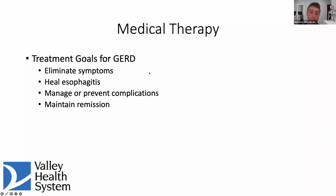So what are our treatment goals for GERD? Number one, we want to eliminate symptoms. That's number one. We want to make people feel better. We want to make sure that their symptoms, whether it be typical or atypical, are well controlled.